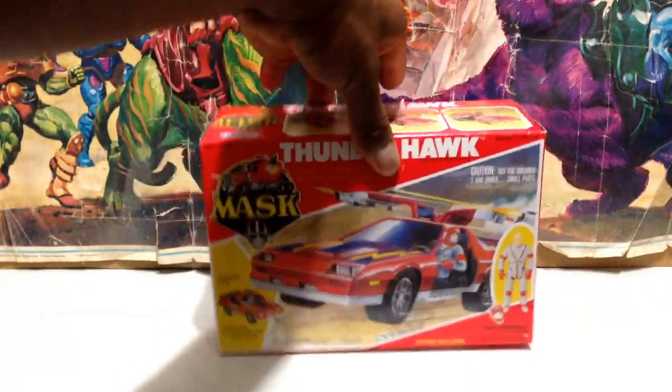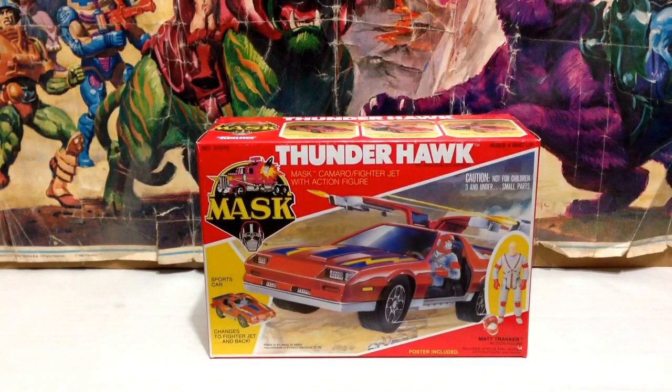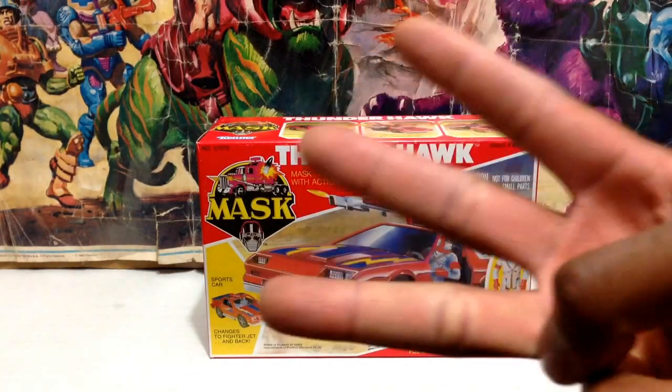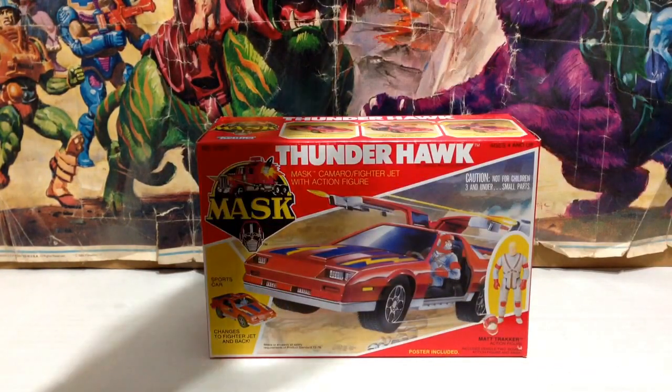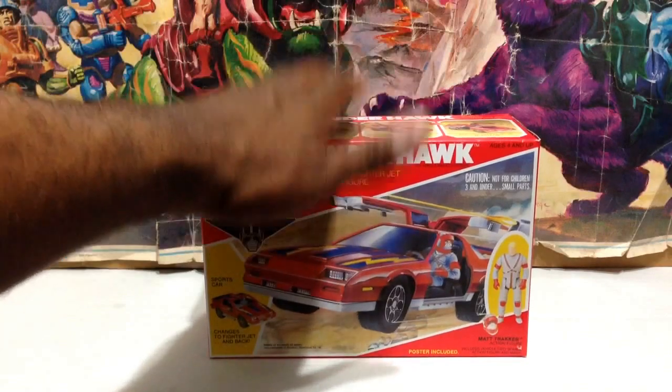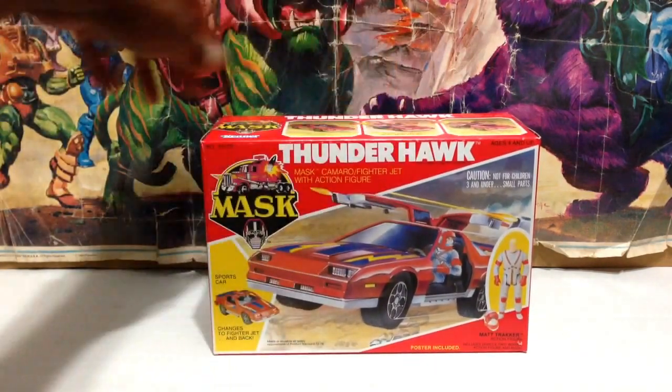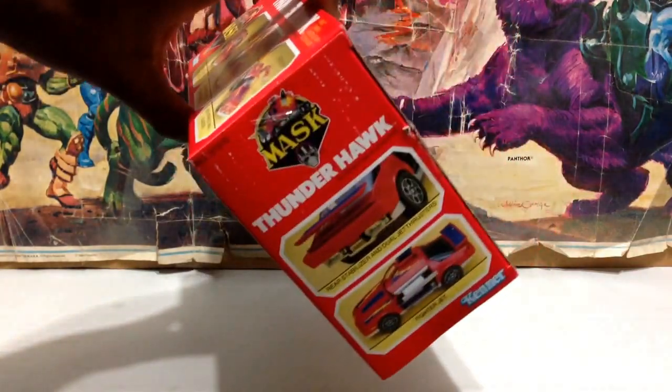I love M.A.S.K. For me, you have the holy trinity of 80s toys, 80s properties: Transformers, G.I. Joe, and Masters of the Universe. Holy trinity. And M.A.S.K. is a close fourth. Very, very close fourth. So, love M.A.S.K. Hell yeah. All right, let's twirl it around again, damn it. Hell yeah.